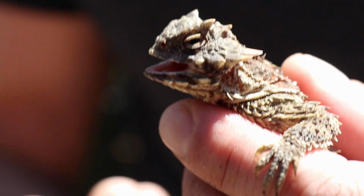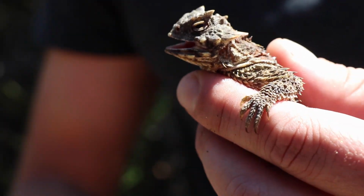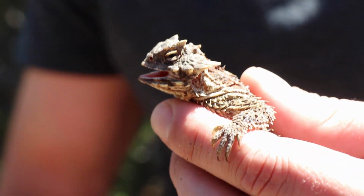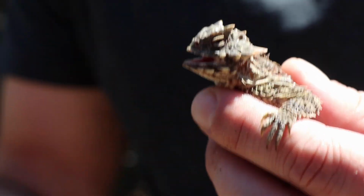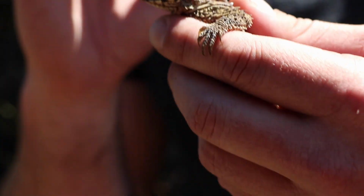There's a couple theories of what the blood does. Obviously, it might sting the eyes of the predator. It's definitely going to disorient the predator. It's going to freak him out. It might taste bad if it gets in his mouth. And if that animal panics or shakes his head just for a second, it might give this lizard just enough time to make a getaway.